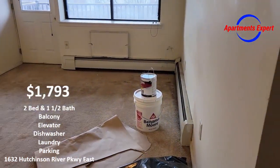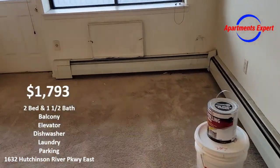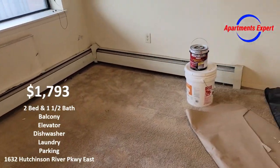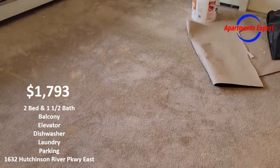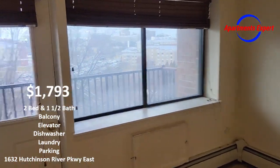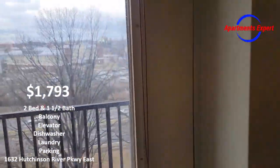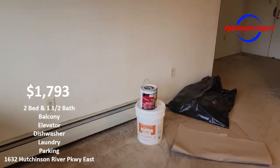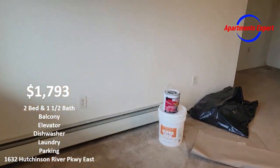Huge living room. You'll notice radiant baseboard heating. This spreads the heat out much more evenly in a room than a radiator does. Balcony. Take a look, 7th floor, nice view. Pan back around. All right, let me show you this room.